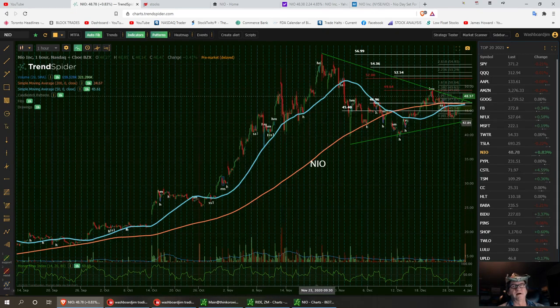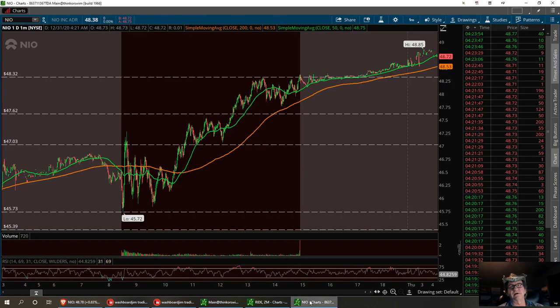We did form a nice little symmetrical flag. Some could call it a pennant flag, and that's what I want to call it. It's a bullish pennant flag because we broke out of it yesterday. We had a closing price of $48.38. Here after hours, the stock is right now at $48.77 with a high of $48.85.